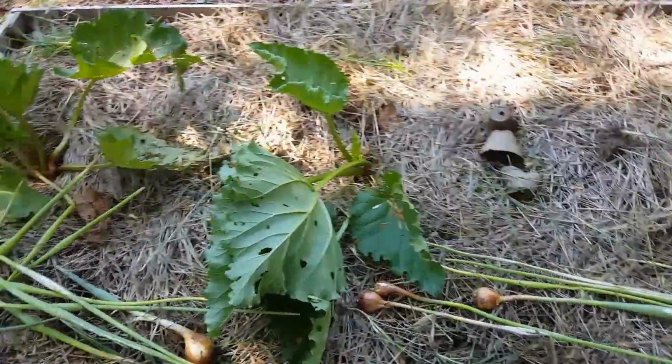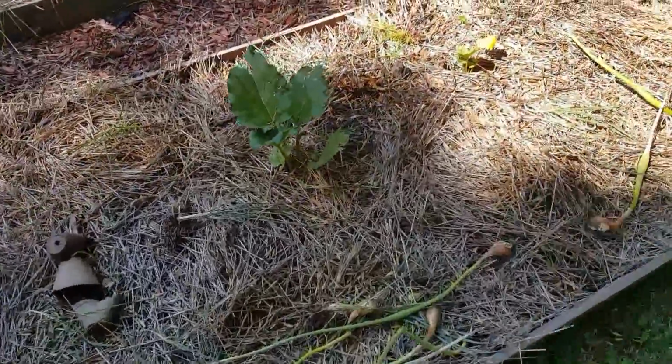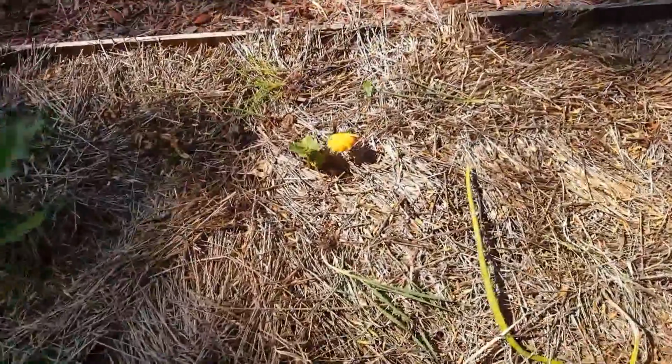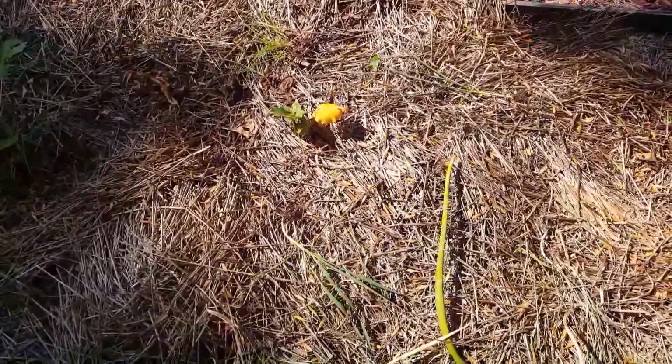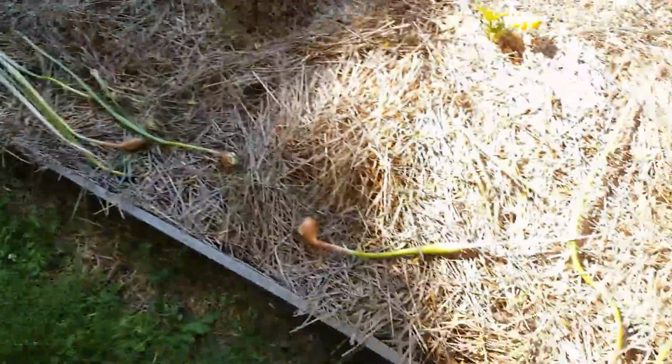There's the rhubarb. 2 of these guys are doing famously. The 3rd one's not bad. This little guy is still alive. That's about it. And there's last year's onions laying there drying out.